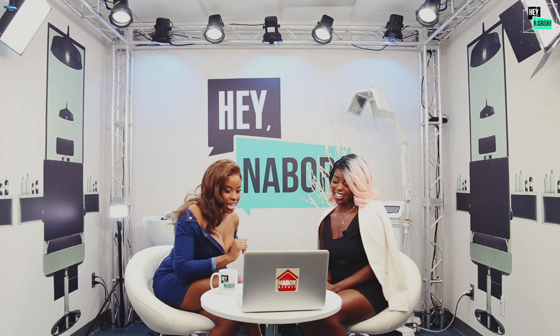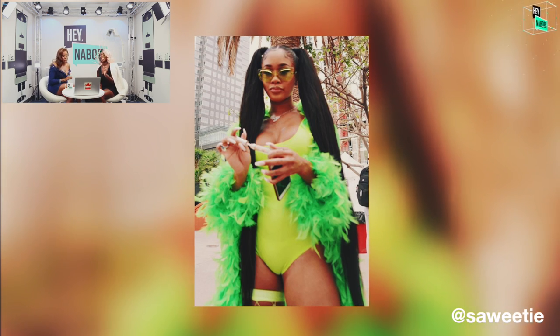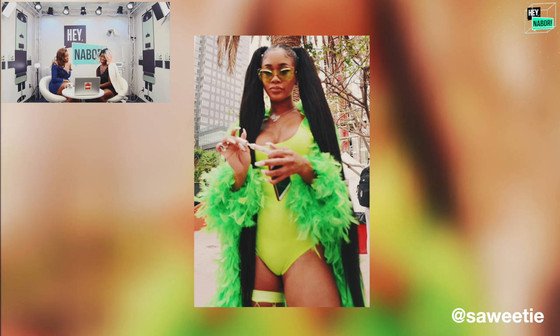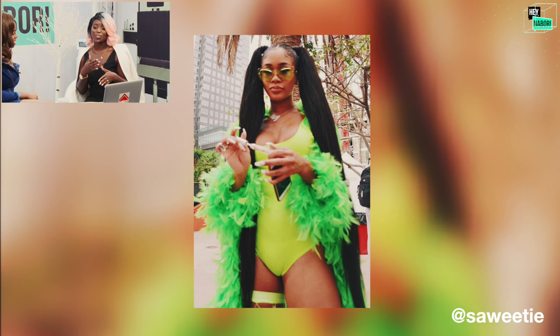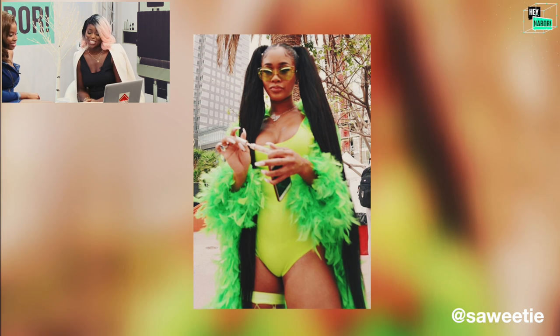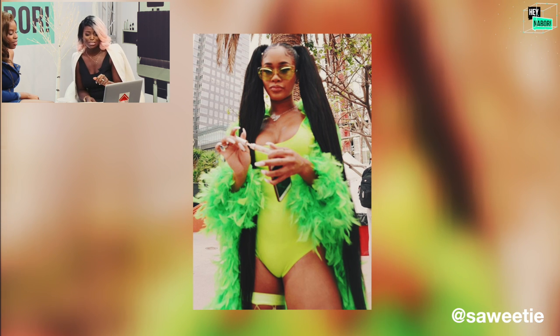So the first look is Sawitee. Make sure you say it right. Put some respect on her name, okay? And she is out on the streets at Amber Rose Slut Walk. What are you feeling about this? I love this look. It's very simple. It's taking me back. I know exactly how to create this look. This is a fun look. It's easy. And it's long. It's very long. She's working it.